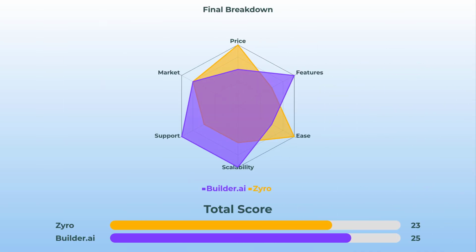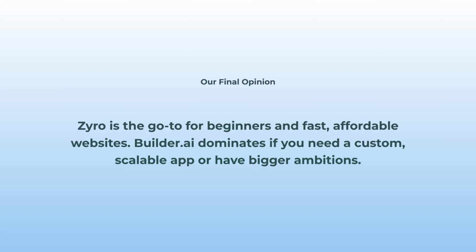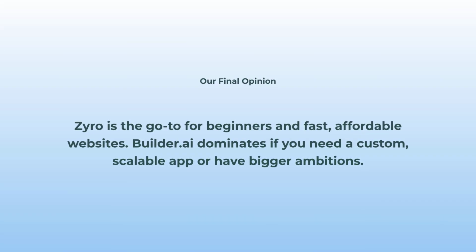So, let's zoom out and see where these two shine. Zyro absolutely crushes it when it comes to price and just how easy it is to pick up. But when you need wild features, flexibility, or deep support, Builder.ai's got the upper hand. If you want something fast, simple, and won't break the bank, Zyro's hard to beat. But if you're dreaming bigger and might need a custom app or crazy scalability later, Builder.ai is where it's at.